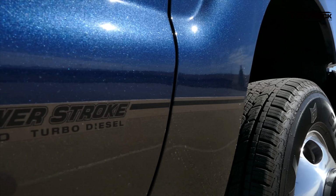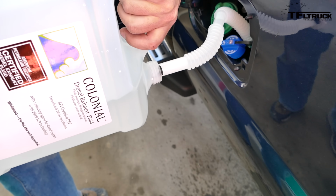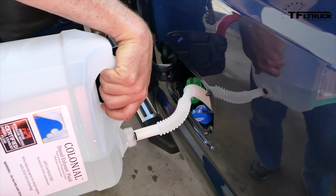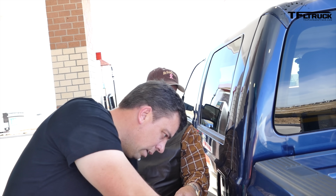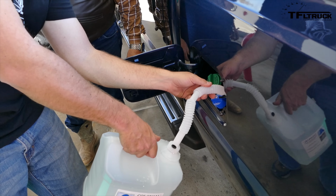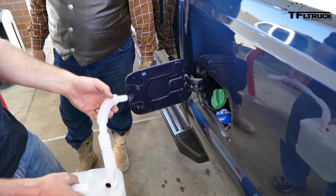And now, push the diesel button, and listen to the diesels all around us. There it rolls. And fill it up. Most of the tanks I've used drip, so I don't know if that's just a common manufacturer, but they all seem to drip right where you put the nozzle in the tank. Yeah, so that wasn't too hard.